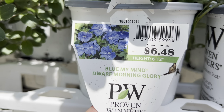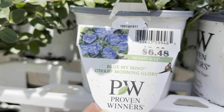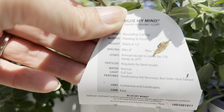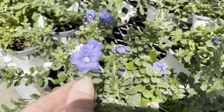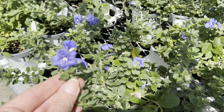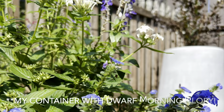The Blew My Mind Dwarf Morning Glory is an annual in my zone that's recommended for full sun. However, I've planted mine where it's gotten a little bit more afternoon shade and it's performed very well for me. It has continuously bloomed with very little intervention from me beyond watering, and I absolutely love the pretty bluish purple flowers.